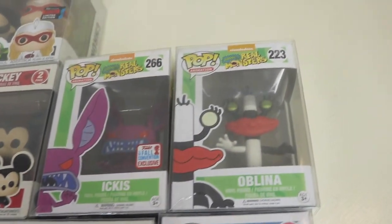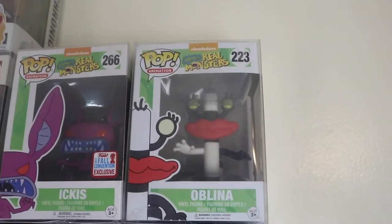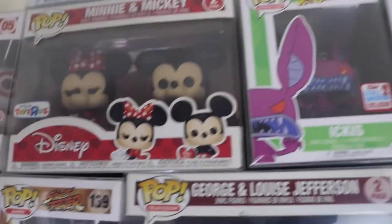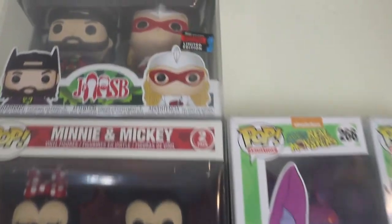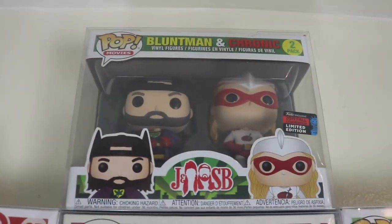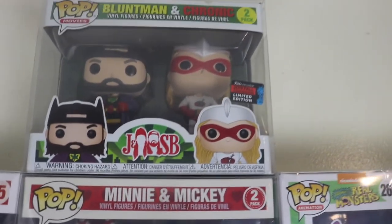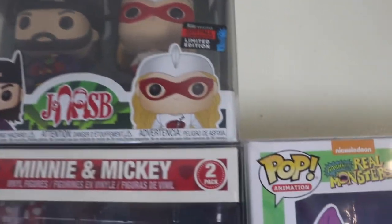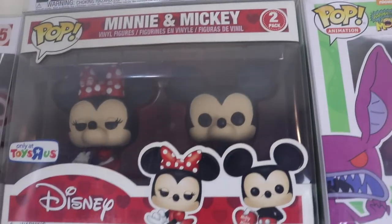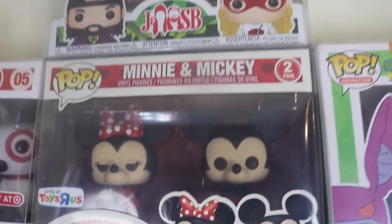And then up above them, we got Monsters, Real Monsters, Oblina and Ickis. Real Monsters, definitely a cartoon I used to love watching back in the day on Nickelodeon. Then above, we have Bluntman and Chronic, 2019 Fall Convention Limited Edition. Had to pick those two up. Definitely love Jay and Silent Bob, so had to grab that. Next, we have the Disney Mickey and Minnie Toys R Us exclusive.